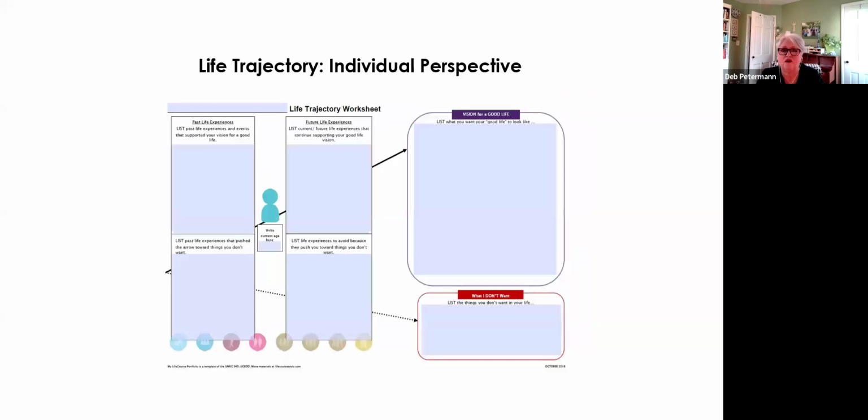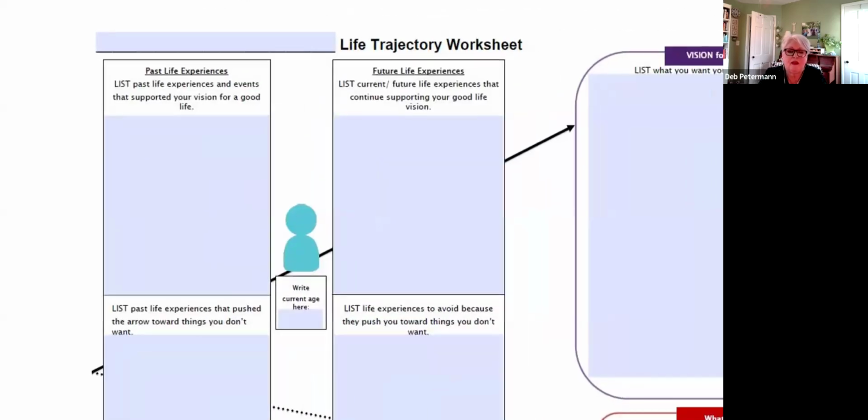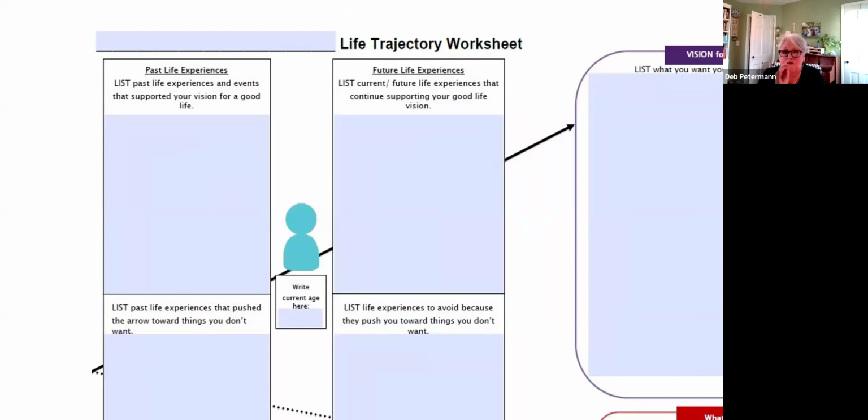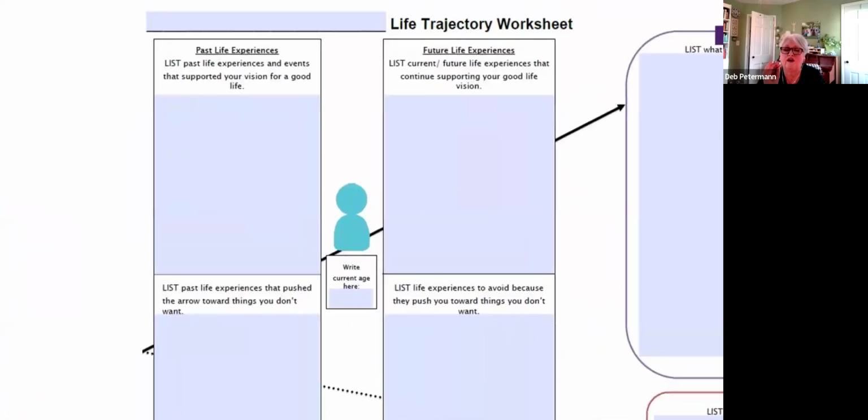Again, these forms are fillable. So as you see here, just another way of looking at this. We would put the person in there where the little blue person is, and then ask them what their vision is for a good life, and what they don't want. And so the boxes in between is, what are your plans towards that goal?